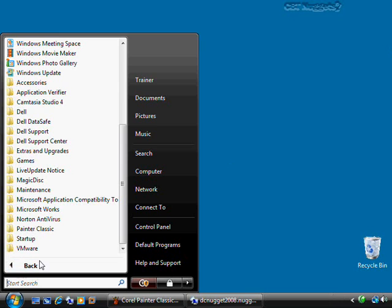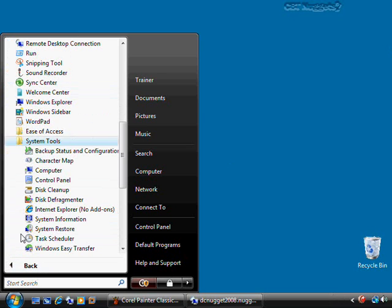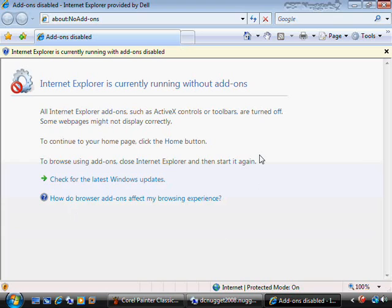And I can do that by going to my Start menu under Accessories and System Tools. And then once I'm down here, notice that there's this item, Internet Explorer, no add-ons. And then I can launch this, and then I can go to whichever web page I might be experiencing a problem with. And if the problem goes away, I know it's some add-on, and then I can decide to go ahead and go through and more particularly select or deselect different ones to disable.